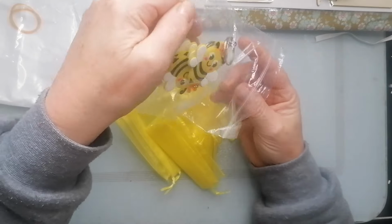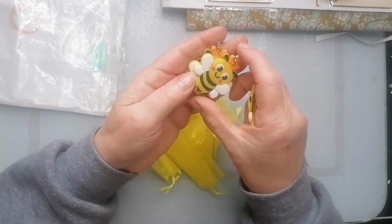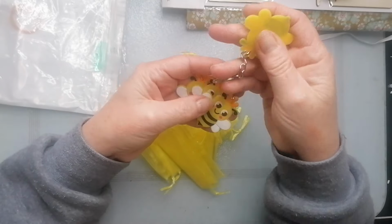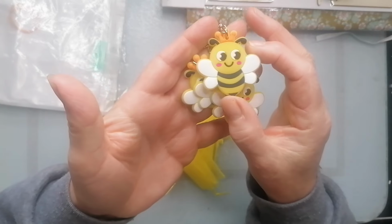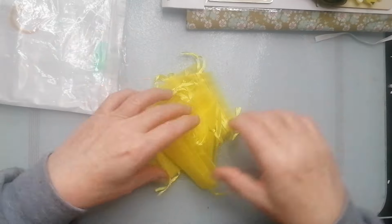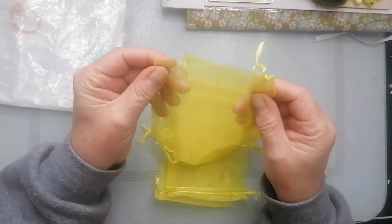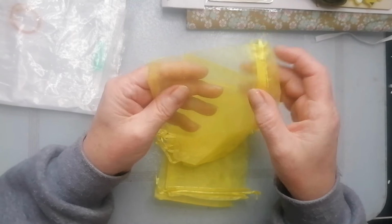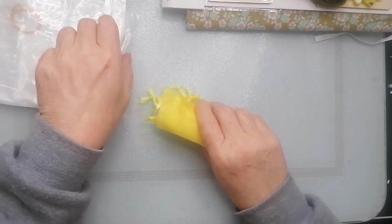Scarlett's already nabbed one of these. But I got 5 bumblebees, and I thought they'd be fun to put on some bags that I want to make, as zip pulls. They're really good quality, not faded or anything. It's just plastic, but they're quite cute. And then it had a load of organza bags in there. Now, I don't need these, I've got tons of organza bags, but I want to do some more felting, and obviously I can cut these and felt these.